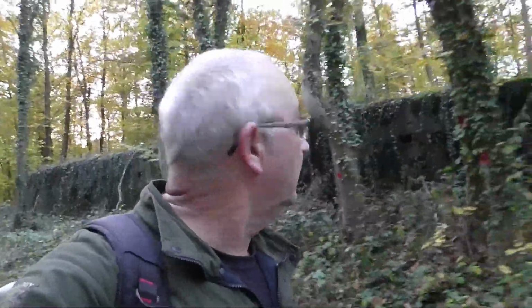It's getting a bit dark now. There are actually blast walls down here somewhere that had a ramp between them that they could launch the V1s from. When I find it, I'll give you a bit of a rundown of what the V1 was all about.